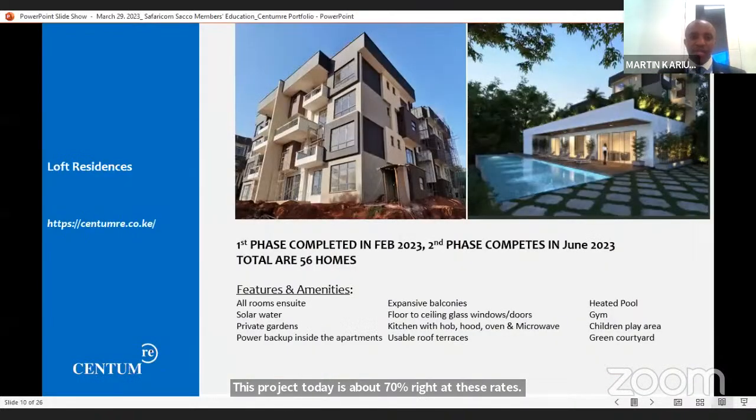Our second project is called Aloft Residences, still here at Two Rivers. This project has two phases. The first phase completed last month in February 2023. The second phase will be completing in June 2023. These are a total of 56 homes. You can see they are not as high because it's only ground plus 3.